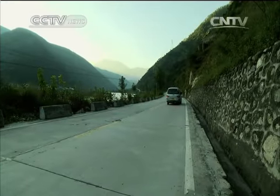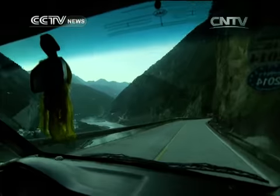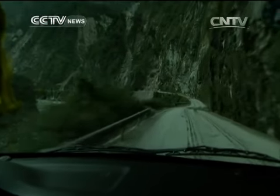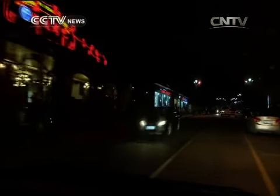It doesn't look very dangerous yet, but from here the road gets rougher and narrower. What should have been a 4-hour journey ends up taking us 6 hours, and we arrive at our gateway, Moxi Town, with aching backs and sore bums.